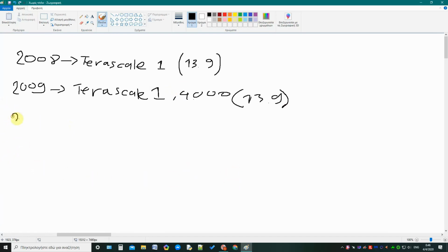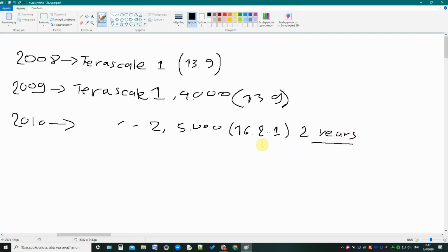In 2010 we have the 5000 series, and it got until 16.2.1. And yeah, my friends, look at the fucking difference. It's almost 2 years more. Alright. Approximately, okay, it's not 2 years, it's a bit more than 2 years. It's 2.25 years, but let's call it 2 years for simplicity reasons.